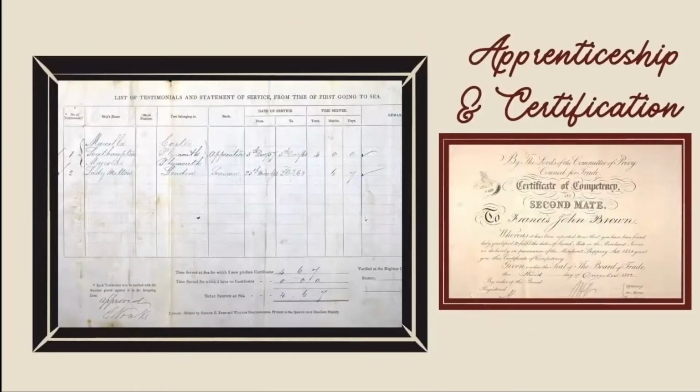He then began 4 years as an apprentice. On the left, you'll actually see the testimonials and statement of his service, so all the ships he sailed on as an apprentice. He sailed on about the three that are put together there, and completed his apprenticeship in 1861.